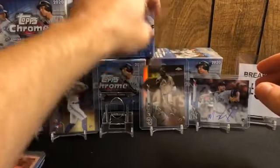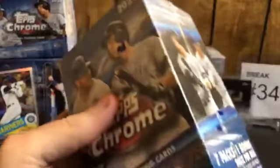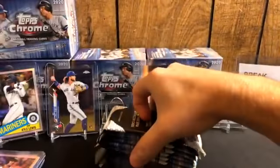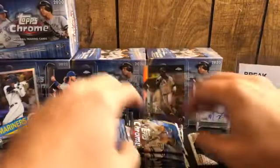Alrighty. All right, now box number four. Sealed, sealed, sealed. 1, 2, 3, 4, 5, 6, 7, and our sepia makes 8. Good luck.